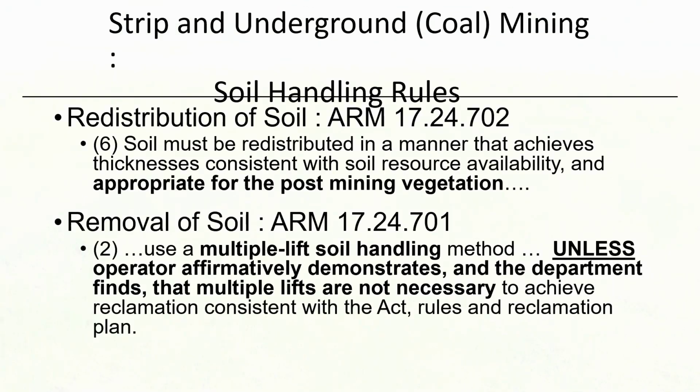And so now we're in the rules of the soil handling. So what we're doing when you're actually mining. And I did flip-flop these, which is apparently why the lineup isn't the lines through the words, but the redistribution of soil I put first because I want to talk about the next one last. And so in that one, we want to redistribute the soil so that it's appropriate for the post-mining vegetation. But we just saw in the last one, you actually know what that's going to be ahead of time. In your reclamation plan, you know what your soil depths are going to be, you know what your volumes are. But the removal of soil is the one that we're really digging into now. This is the one that we're looking at and trying to figure out how to remove the soil.